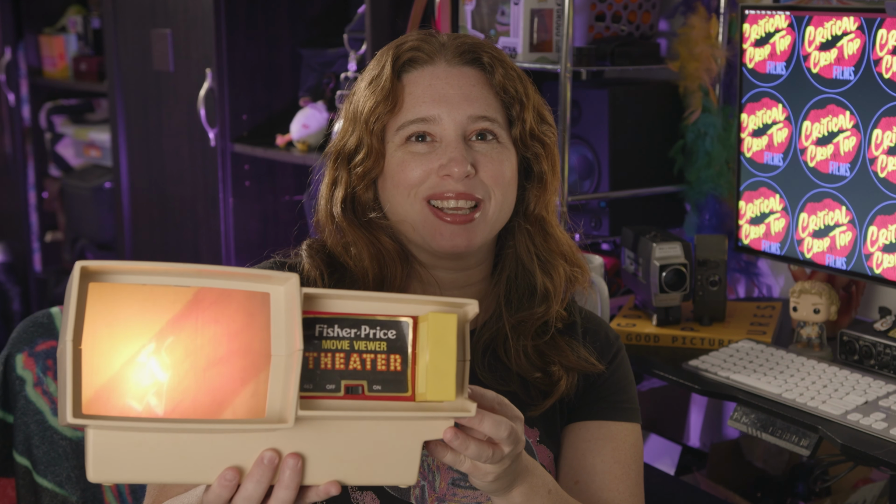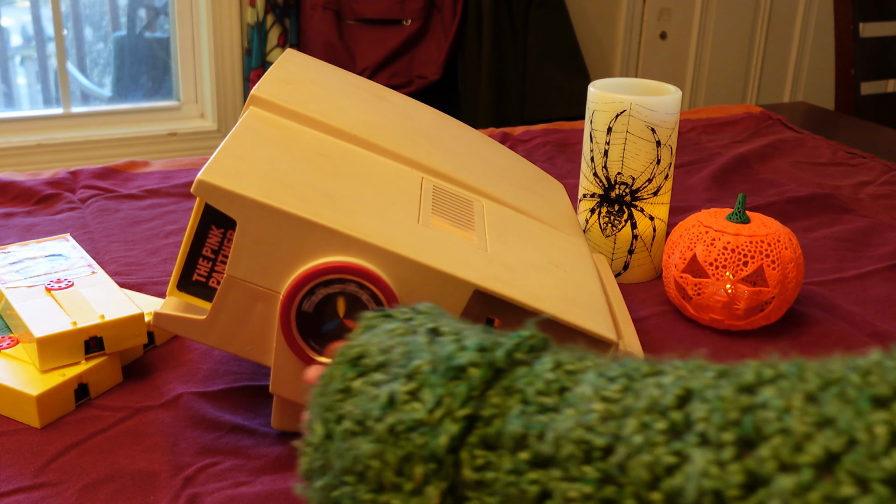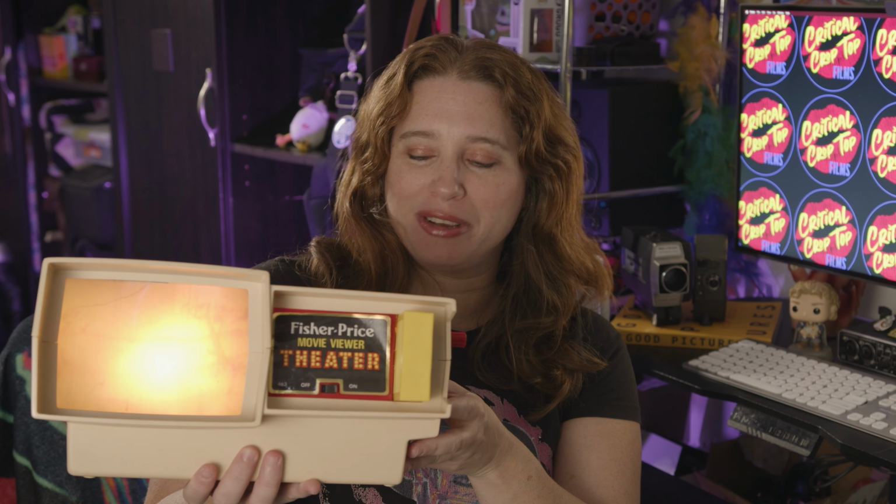Oh, that sound, the nostalgia. If you crank it towards you, you can actually reverse the film, which was really fun. It was a fun way to kind of mess with your friends if you were trying to play the movie, and then you just kind of reverse it right in the middle. Ugh, I don't get tired of it. It's so fun, you guys.